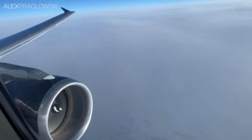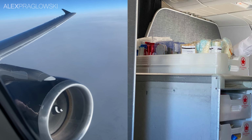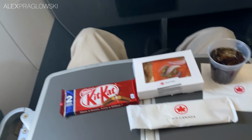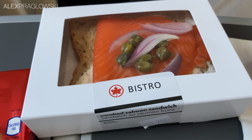The Air Canada Jetz planes are known for some pretty extravagant catering when they're in charter service, but because this was ultimately an economy fare, that was the level of catering we got. The crew went through the cabin with the usual Air Canada bistro stuff, but surprisingly enough, it was all complimentary. I went with a Kit Kat, as well as this smoked salmon sandwich and my usual cup of Coke.